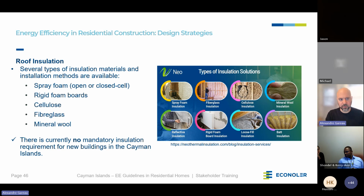Other types include rigid foam boards, cellulose, fiberglass, which could be either in batts or blown in, and same for mineral wool. They come in batts as well. My understanding is that most of these materials, maybe less so cellulose, as far as I know, are available in Cayman. And as we mentioned earlier, the government has waived import duties on several energy efficient materials, including insulation.